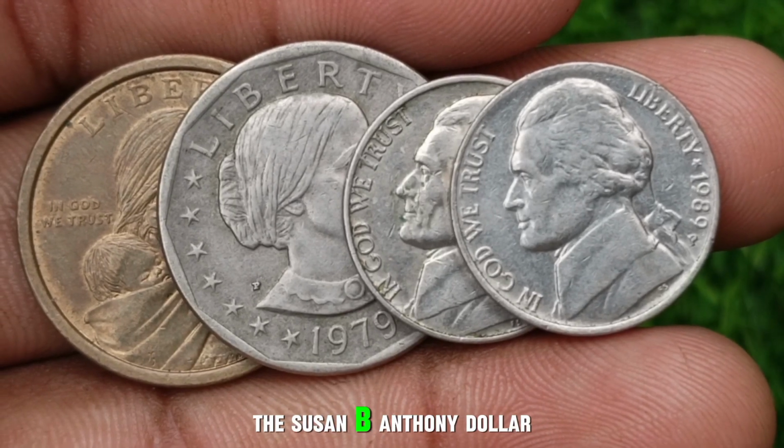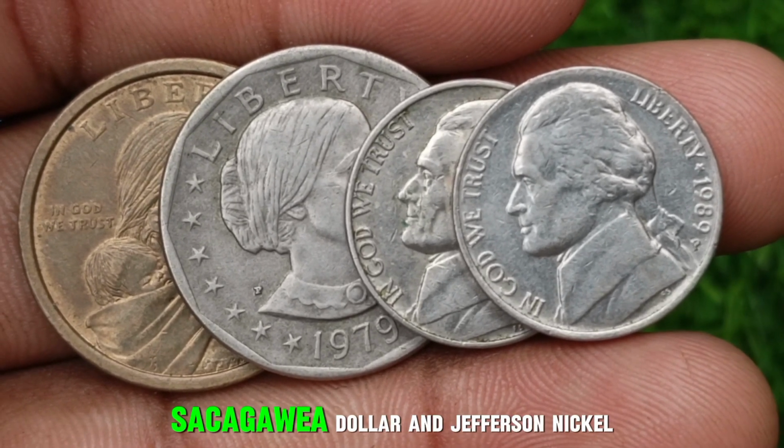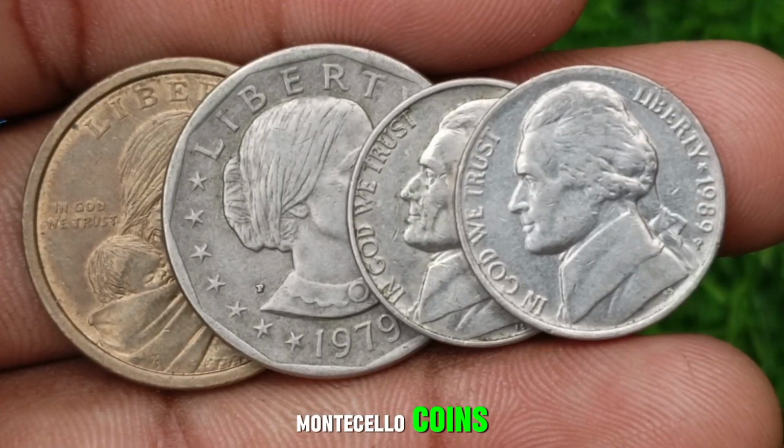The Susan B. Anthony dollar, Sacagawea dollar, and Jefferson nickel Monticello coins.